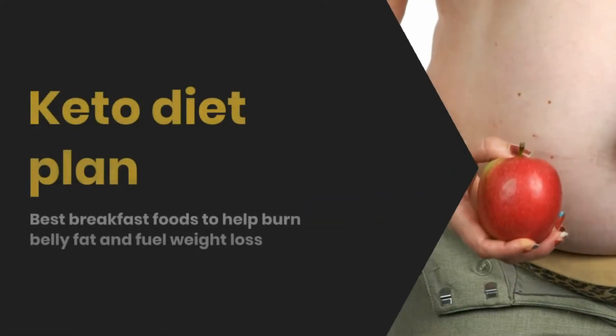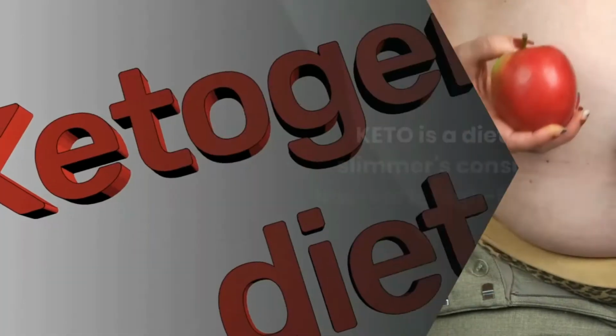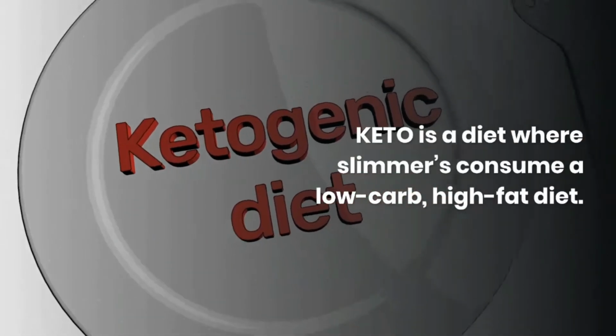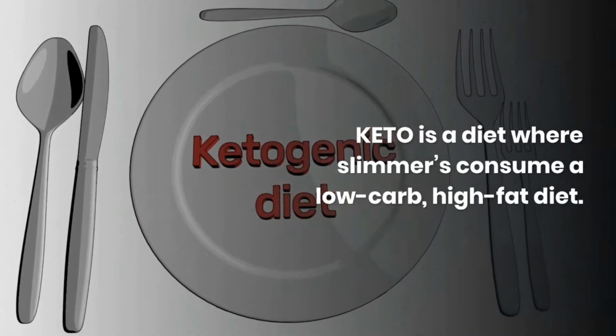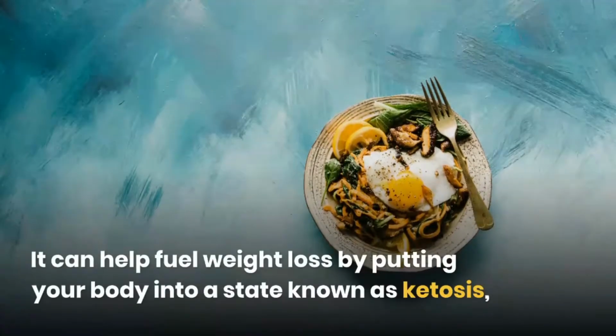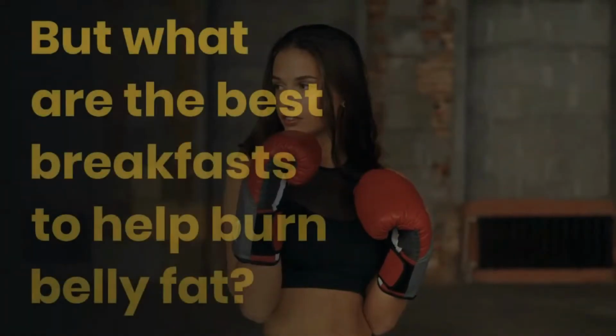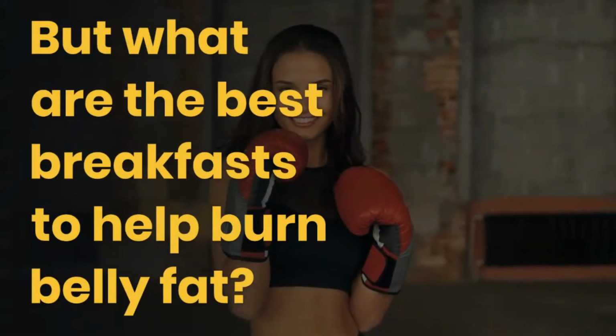Keto Diet Plan. Best breakfast foods to help burn belly fat and fuel weight loss. Keto is a diet where slimmers consume a low-carb, high-fat diet. It can help fuel weight loss by putting your body into a state known as ketosis. But what are the best breakfasts to help burn belly fat?